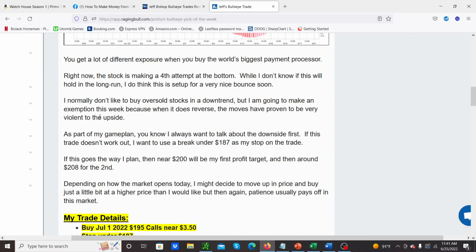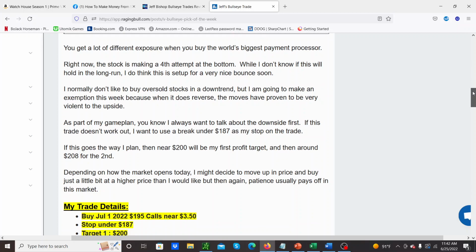So a very simple philosophy. "As part of my game plan, I always want to talk about the downside first." So he's very into risk management, basically. "If this trade doesn't work out, I want to use a break of 187 as my stop on the trade. If this goes the way I plan, 200 will be my first profit target, and then around 208 for the second." So here are the trade details.